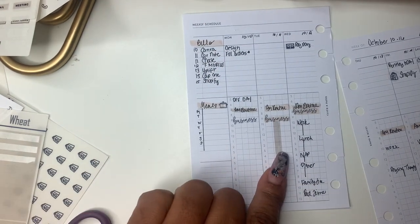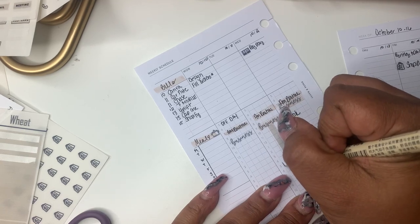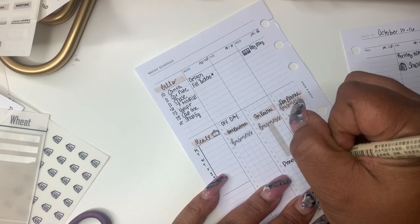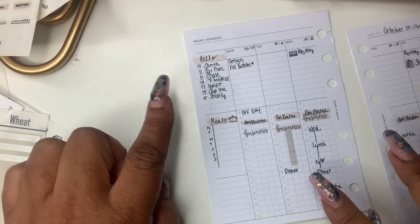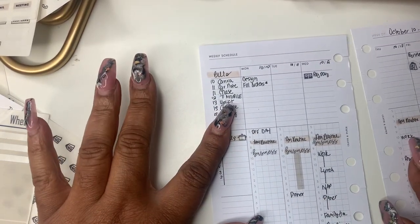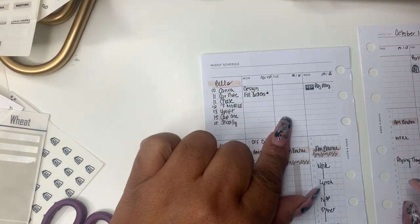Okay, so now business is blocked off. I'm just gonna put dinner here on Tuesday because I should be able to do it. And I may go to the grocery store on Monday as well. No, I'm going to the grocery store today, so I don't need to go. So this leaves Tuesday kind of open.